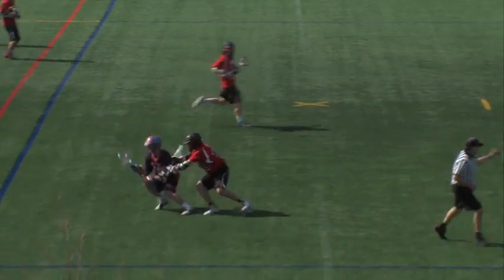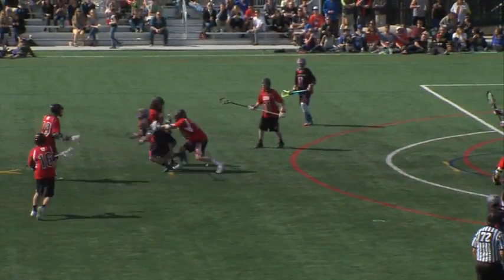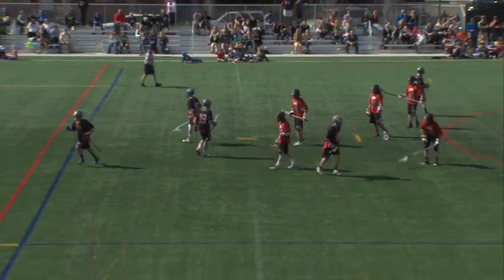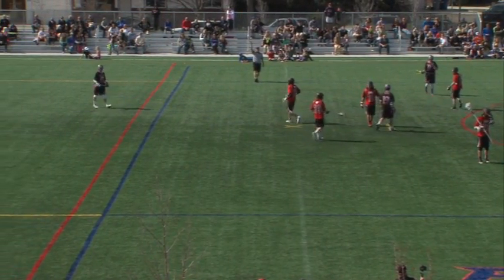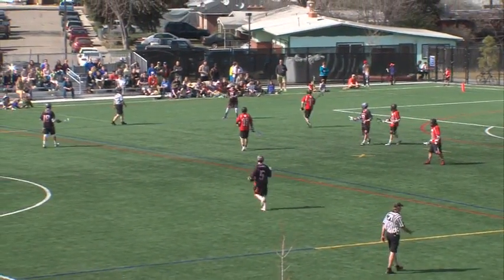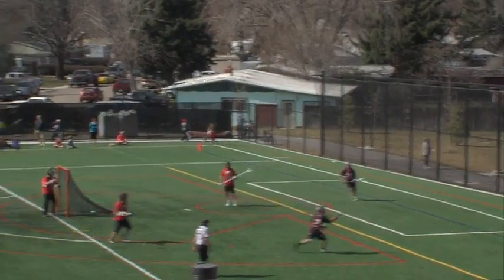Looking. He's going to make a double move. 19. Finds a man, middle of the field, loses possession of the ball. That dude just got pushed off, and here we go. It's going to be Boise State with possession of the ball on the far side. Swinging it around counterclockwise. Looking. Number 2.